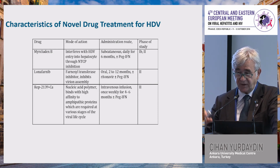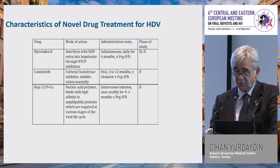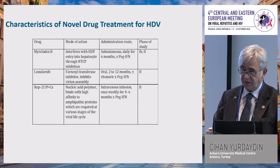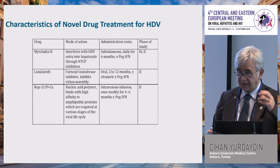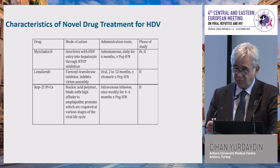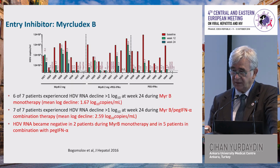It inhibits farnesyl transferase and therefore inhibits virion assembly. There is an oral formulation, and so far up to 12 months of lonafarnib has been given to patients. And finally, there are the nucleic acid polymers, which apparently inhibit extrusion of the Delta virion from the hepatocyte. Its mode of action is not quite understood, but this is what is suggested. It is given as an intravenous infusion once every week.